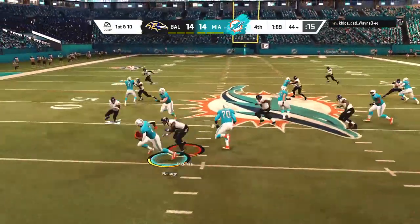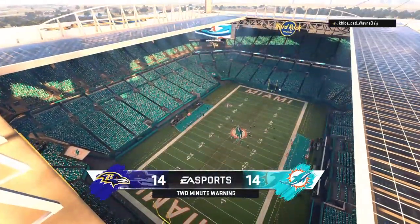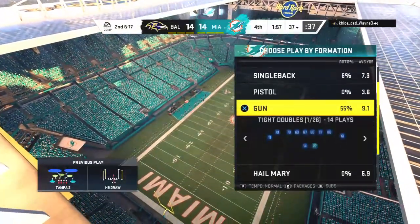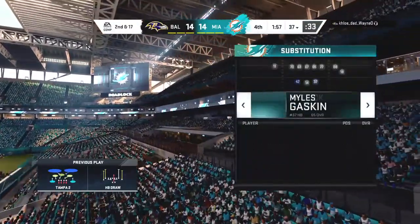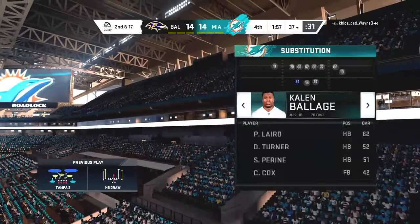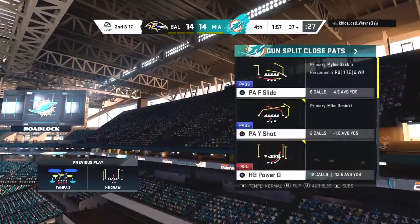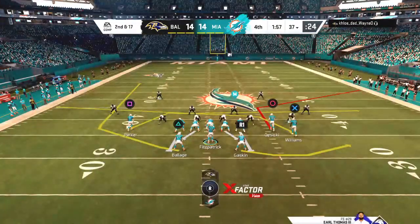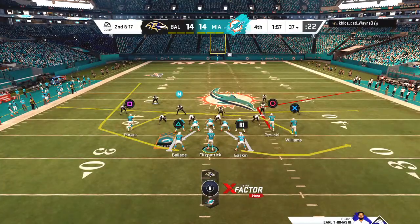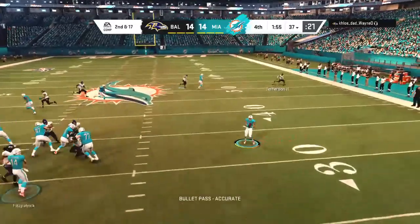On the delay, it's Ballage, and he'll lose yardage on the play back at the 37-yard line. All tied up, less than 2 minutes to go. So the Dolphins have it as we welcome you back in, and let's see what they've come up with offensively after having time to talk it over.